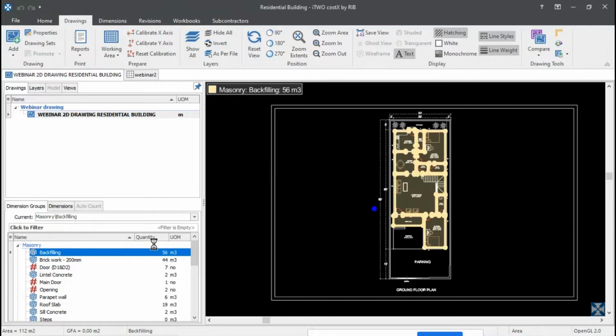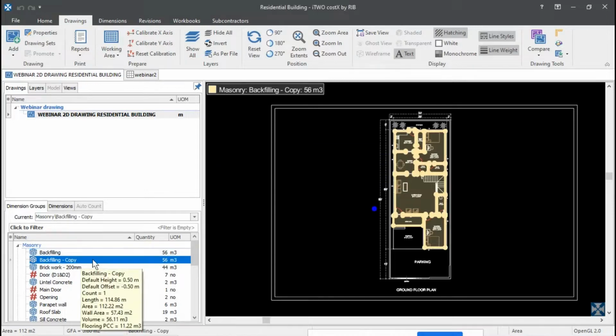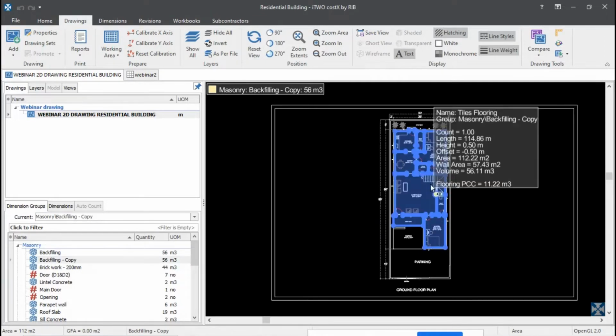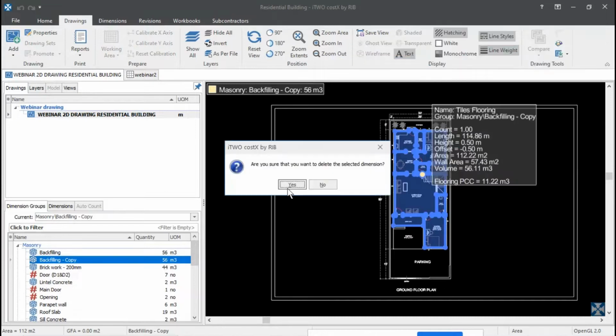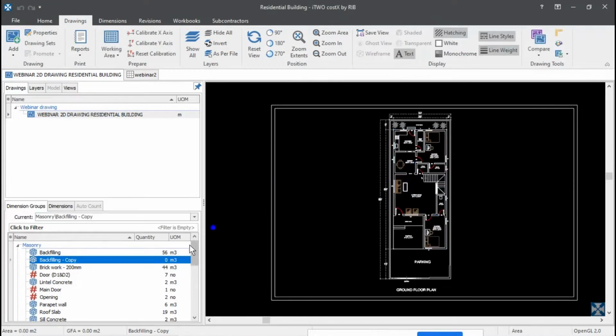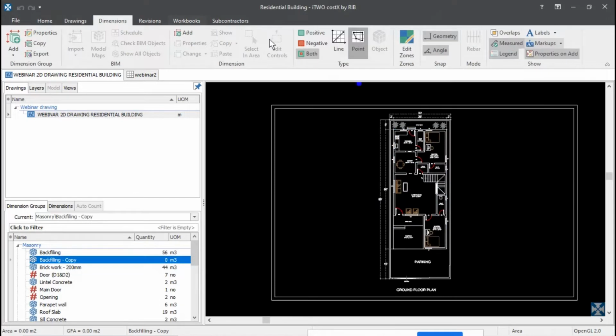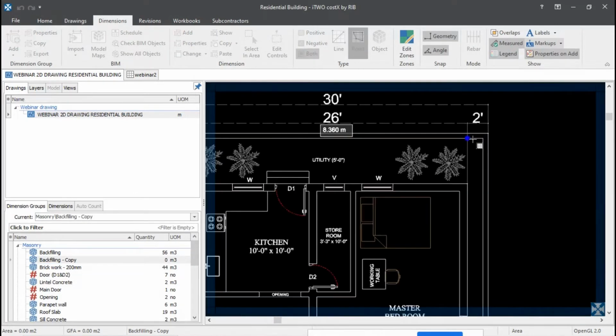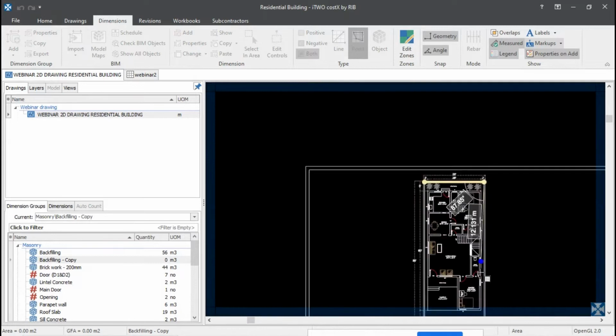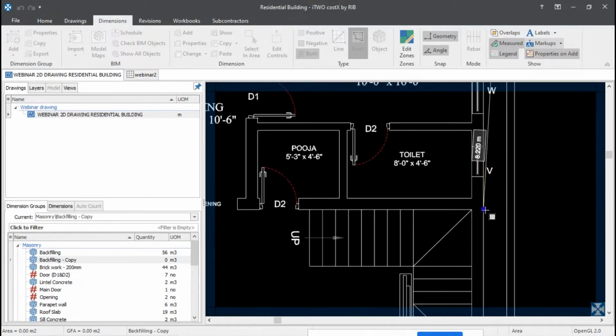Okay. So here it is. You can see backfilling. So I'm going to simply delete all dimensions. Delete it. So I'm going to start tracing out the point of work he has completed till now in this particular. Here, I'm going to say it's completed till this point.